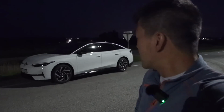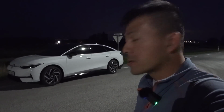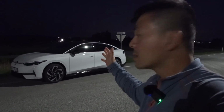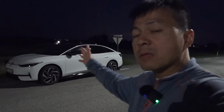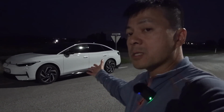So now I have to figure out a way to get back home. Yeah, but man, this car, it's wonderful. It's not perfect by any means, but I love it. It's spacious, comfortable, fast, you know, rear-wheel drive, and quite modern. It has equipment like head-up display and awesome headlights. So yeah, and this test car, by the way, cost 650,000 NOK.